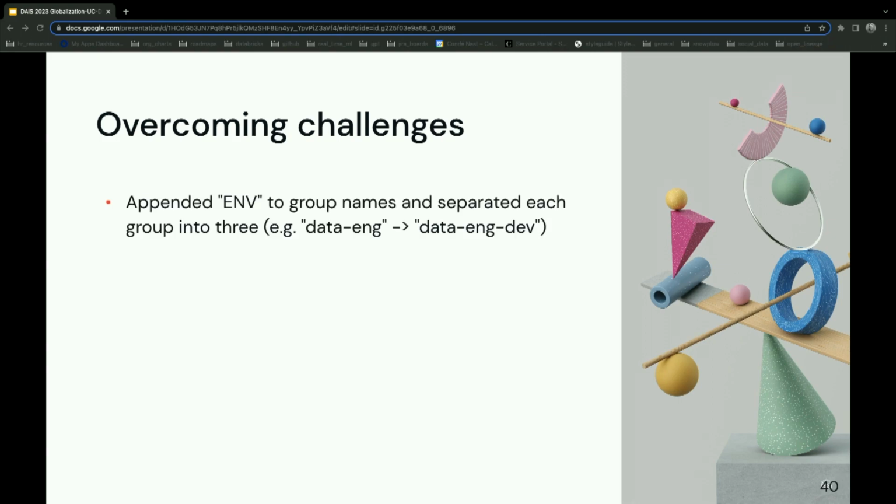So really, just to overcome the first challenge was to append the environment and region to a group. We previously for the US workspace just had data eng. Now we have data eng US dev. Pretty easy, but you just got to be consistent.